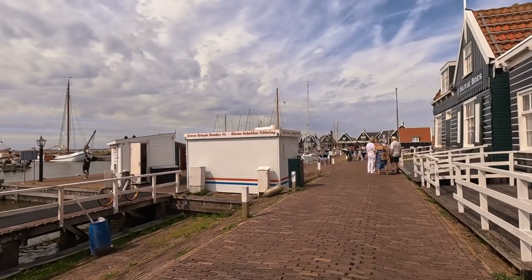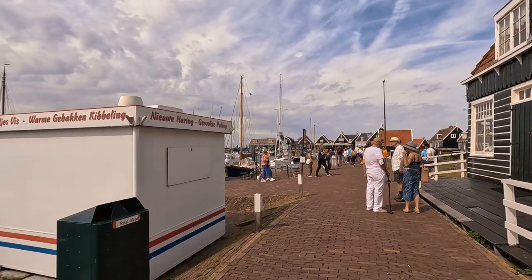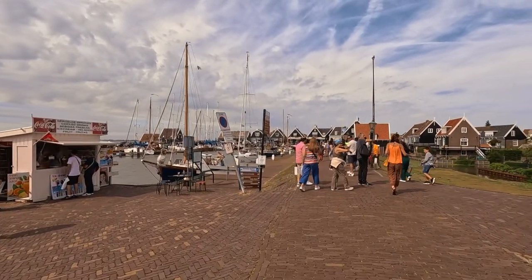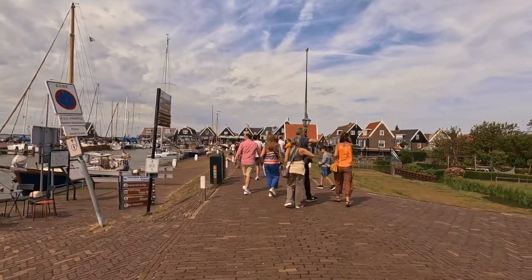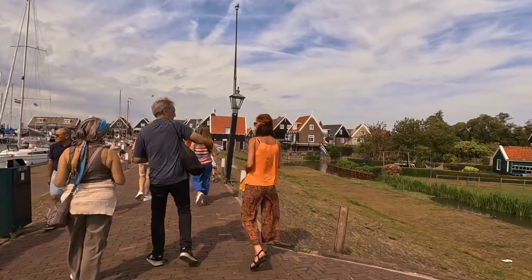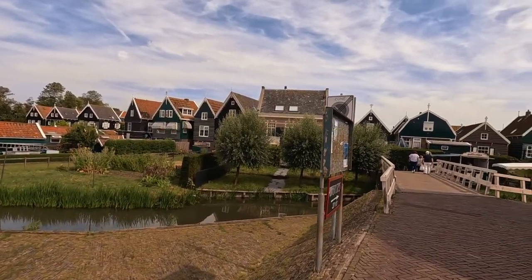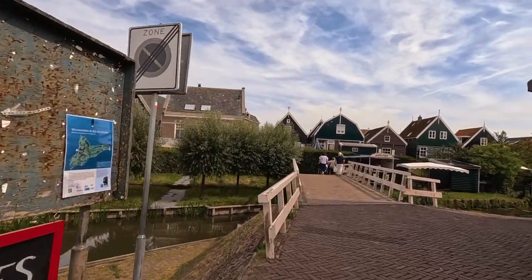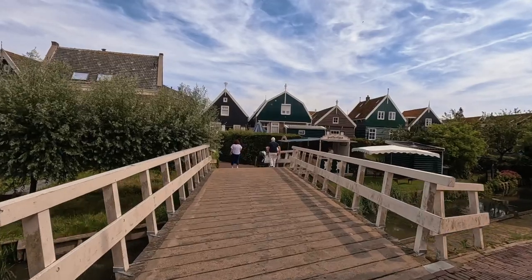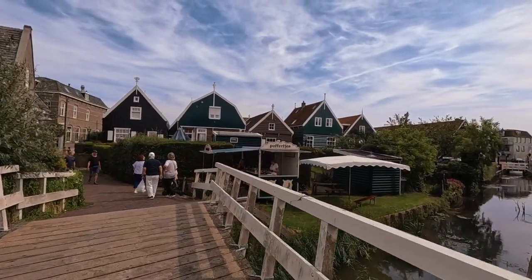But the gentleman told me that the next boat will be in about 45 minutes. I was planning to grab a cup of coffee, but it doesn't look like it's a big village to spend a long time here. So I think 30 minutes will be good enough.